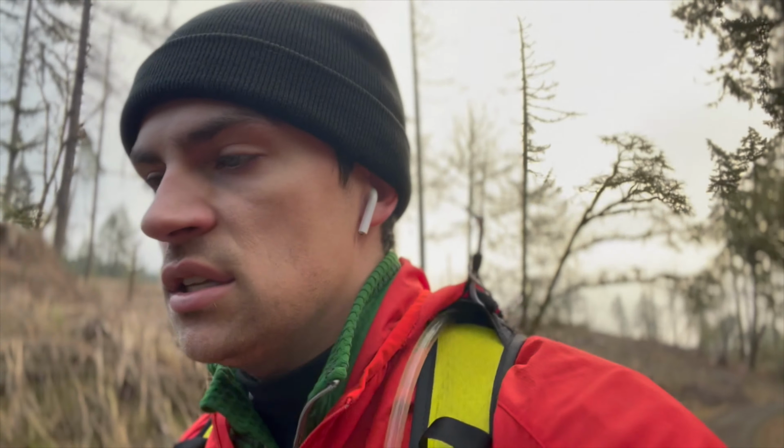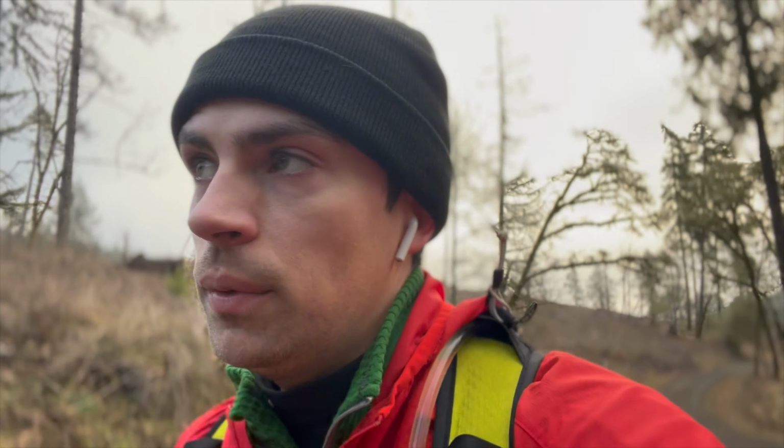In terms of pacing, I was looking at the race the other day. It's 6,000 feet of elevation gain, which I don't think will be much of a problem. I regularly do 2,000 or 3,000 on these really short climbs. So over the course of a day, 6,000 feet won't be too terrible.